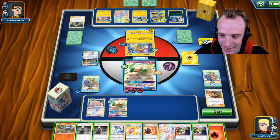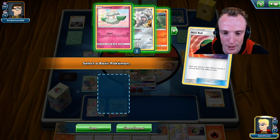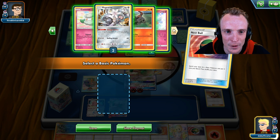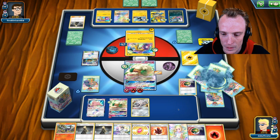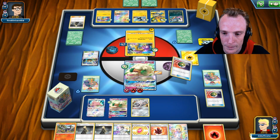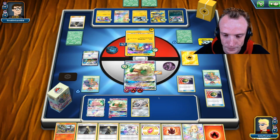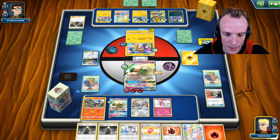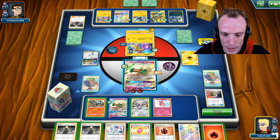Look at that! Alright, so, Nest Ball. Go and get ourselves, I mean, you go down in 120. I've got an NG attached to you. That makes me sad. What do we want to do? We want to go you down. That's fine. I want to get Salazzle in. That sounds pretty good. We're going to have to NG attach to you.